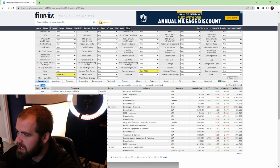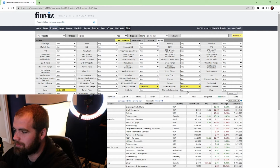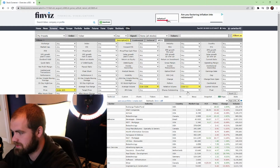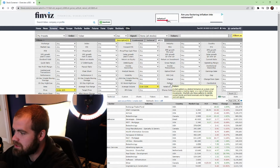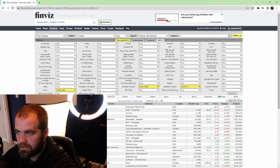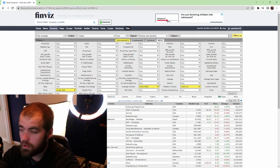So we're going to change the relative volume to over 0.5. Now, the relative volume is pretty much just the relative demand for these companies. Is there buying pressure compared to selling pressure? Are people interested in looking at the stock, right? So the next thing here is the pattern. Now, the pattern is pretty much just a technical scanner that scans the stock market and looks at stocks on a support line, stocks that are going up, stocks that are going down.